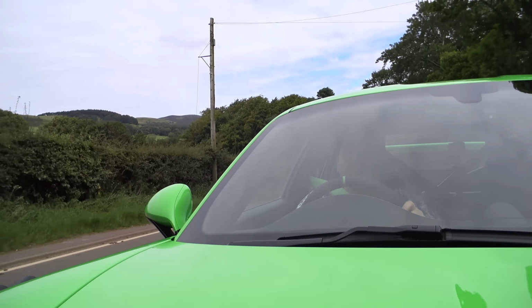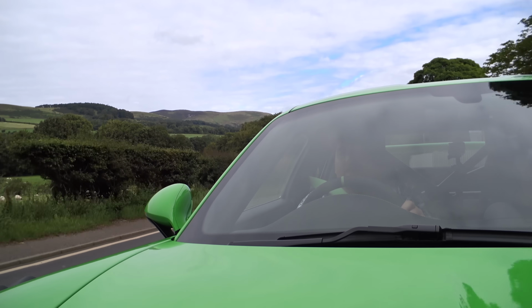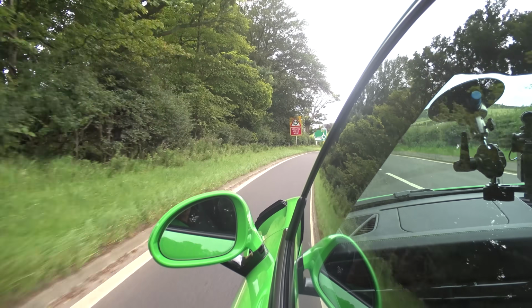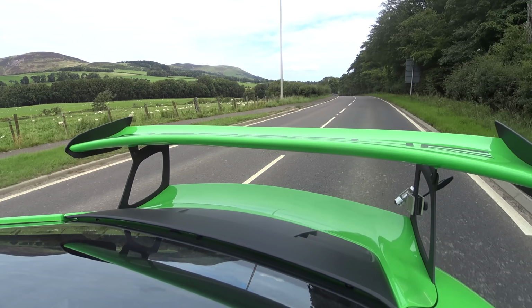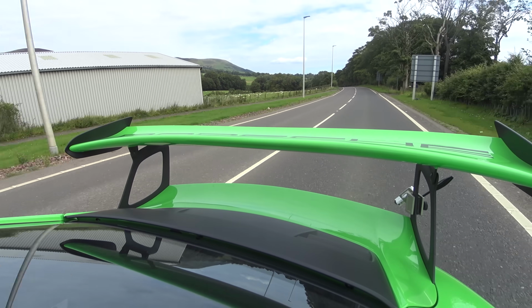This car, as specified, came in at about £165,000, making it actually cheaper than a current 992 Turbo S, or at least cheaper than the ones that seem to be doing the rounds.